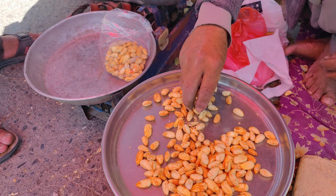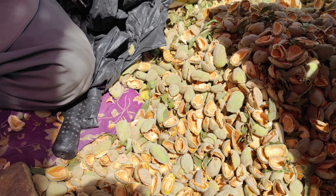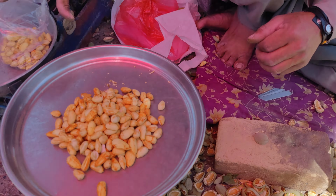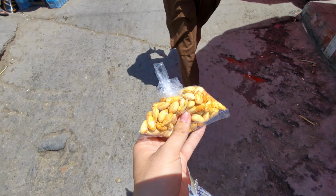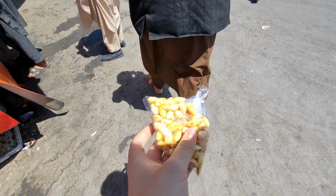So these here are fresh almonds being sold on the side of the street in Kabul. They actually come in these green shells, and then this guy here cracks them open with a big hammer on this brick, and then they produce this cream beige colored almond inside. And all of these fresh hand cracked almonds cost me 50 Afghani, so about 75, 80 Australian cents.